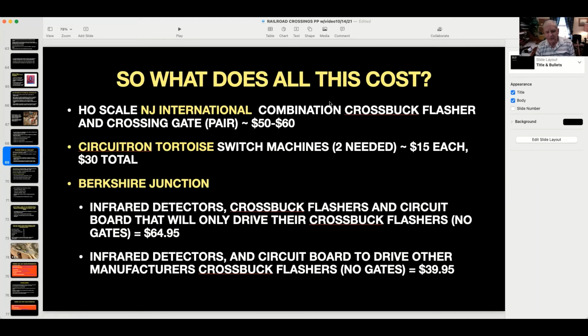So let's get down to the nuts and bolts. What does all this cost? I think I said before that if you can find the HO scale NJ International combination Crossbuck flasher and crossing gate pair, even when they were new, I think they ran at the hobby stores around 55 or 60 bucks for a pair. That's what I saw them actually being sold on eBay for. So if you're lucky enough to find them, that's an average price of what they're going to cost.